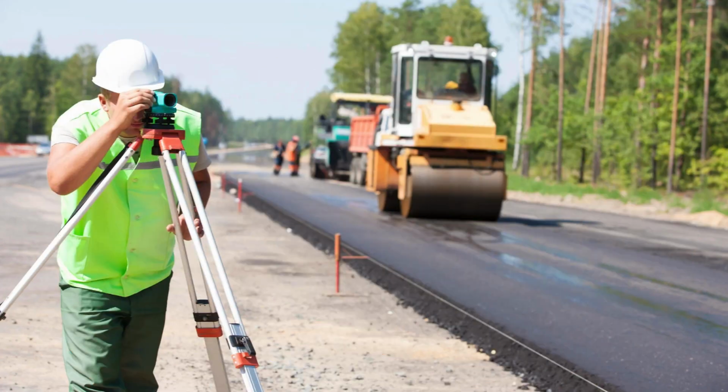Highway surveyors in Rohini work to make sure that all roads are planned and constructed with the utmost safety and effectiveness in mind. They collaborate closely with construction crews, engineers, and designers to create designs. Highway surveyors in Rohini are essential to the planning and development of the region's highways and roads.